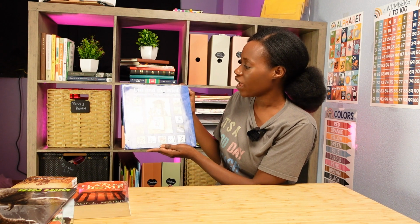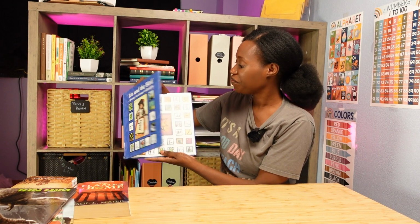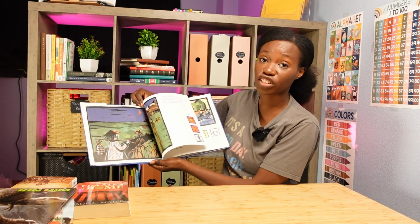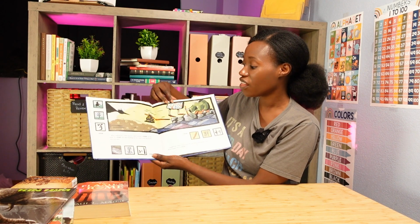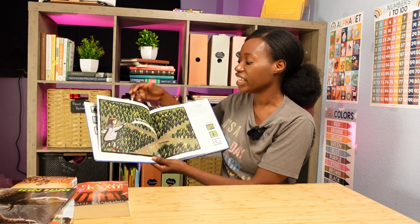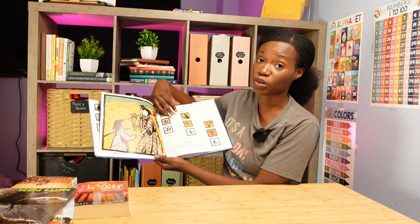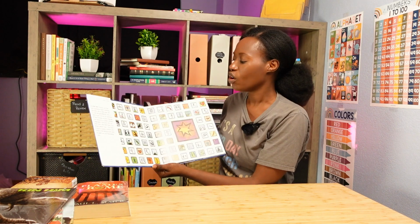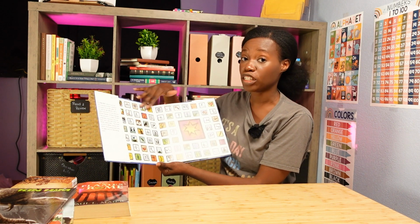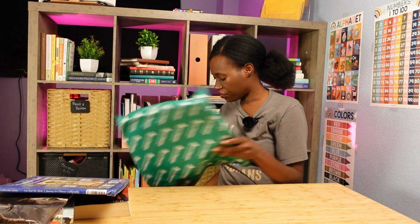Next one is Lu and the Bird, A Journey in Chinese Calligraphy. And it talks about Lu, who's on a journey to go visit her grandfather. And as she journeys to go visit her grandfather, you look at the history of Chinese calligraphy and how it's evolved to where it is now. So it pretty much goes from the pictures to calligraphy. So I think it's like pictures to characters to calligraphy.